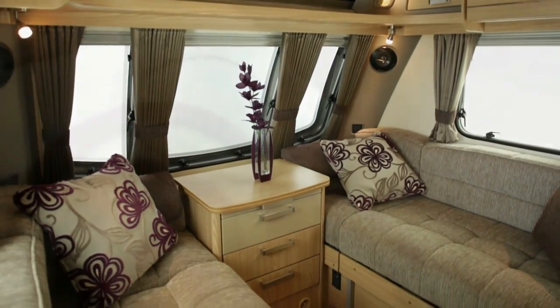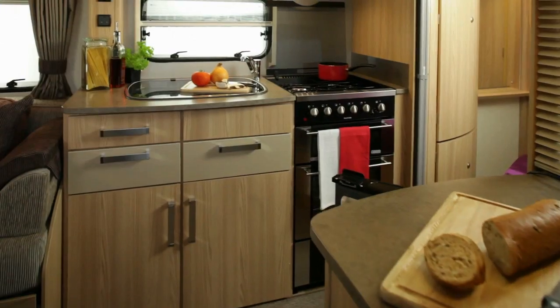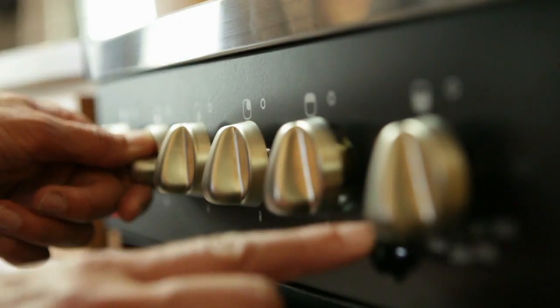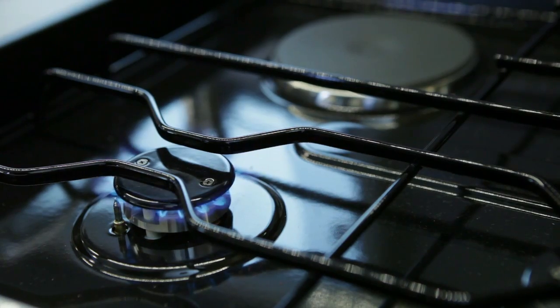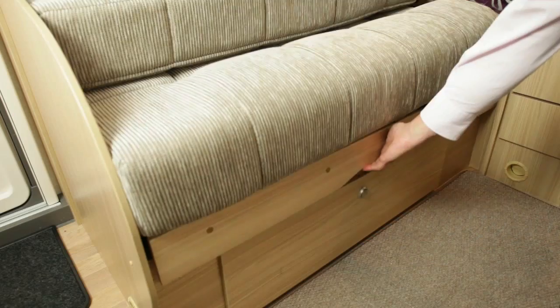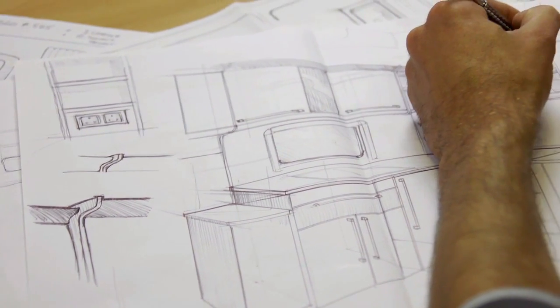Inside, every Coachman is designed to be your home from home, with luxurious soft furnishings throughout and generous, well-equipped kitchens. Each caravan has been ergonomically designed to make the best use of space. Customers want to get the most out of their caravans, so we're always thinking of ways to make their lives easier and more comfortable. We create a machine for living.